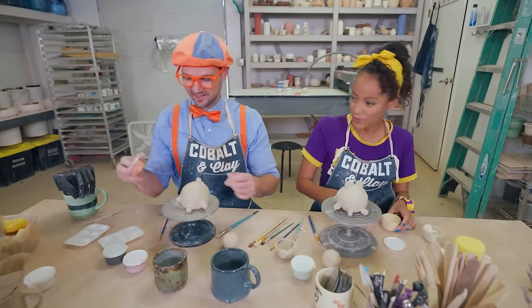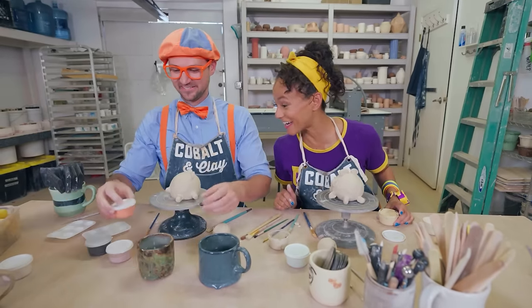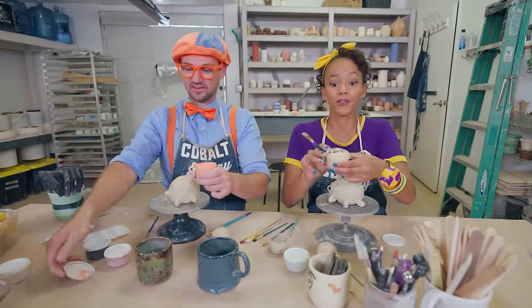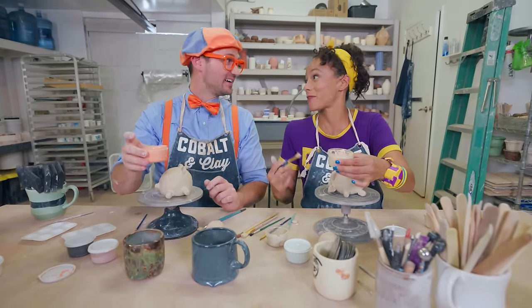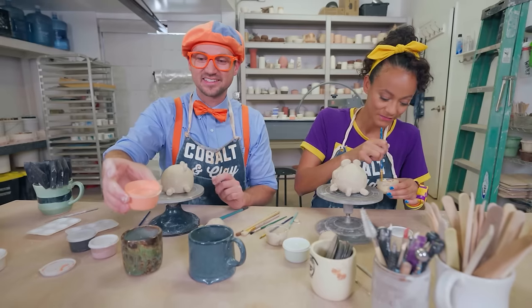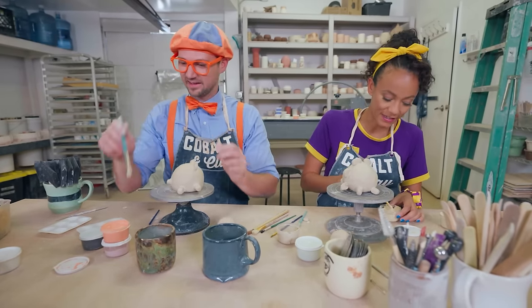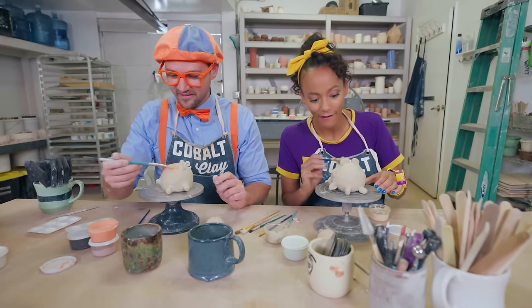Whoa, cool. Okay, since I'm doing a tiger, I'm gonna use orange. Oh, good idea. Whoa. And I'm gonna use yellow for my dinosaur. It doesn't look like yellow right now, but once it's baked, it's gonna turn to a nice bright yellow. Oh, cool. Check this out. Ooh. There we go. Okay. I've never painted clay before. Me neither. Whoa, it's really fun.